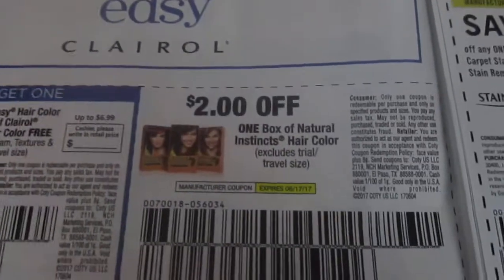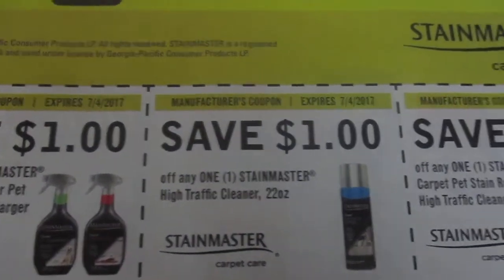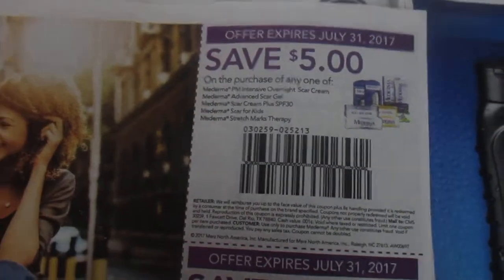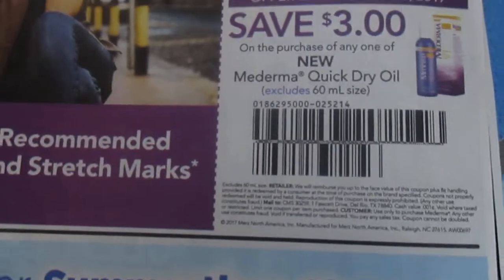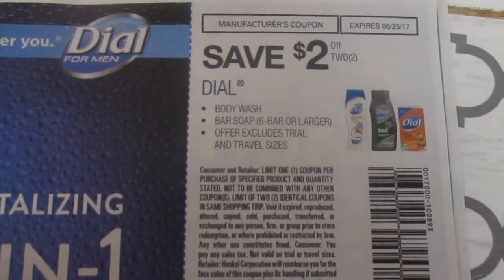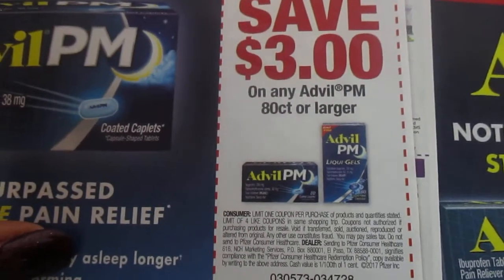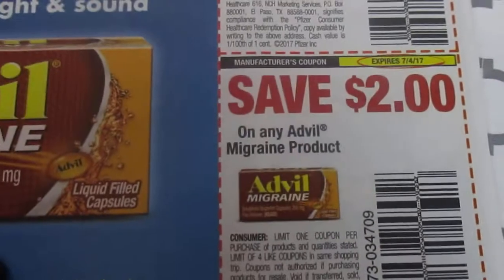Buy one, get one, $2 off one box, a dollar off one, dollar off one, 50 cents off one. $5 off of one, $3 off one. I have to take an extra look at that. I had so much writing. $2 off of two, a dollar off of two, two off of two, $3 off of one, five off of one, three off of one, one off of one, and two off of one.